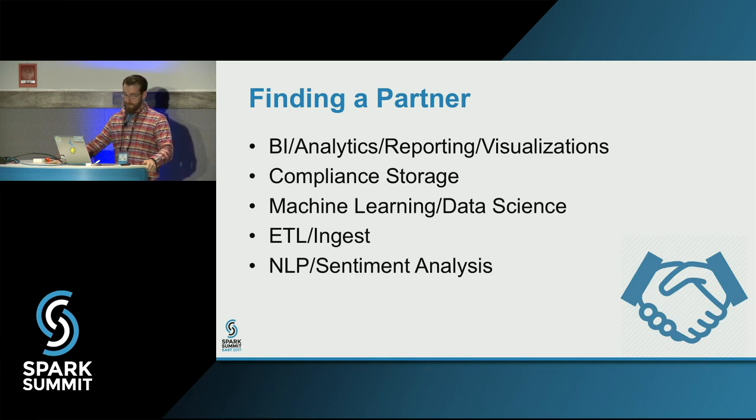There's a lot of ETL and ingest partners to make working with stranger forms of data easier to get into Hadoop. And as you start building this out and you've got your smart people working on it, they'll probably want to start working with things like NLP and sentiment analysis. There are also several partners in the Hadoop space that enable that kind of stuff as well. So I think by reaching out to the right partners and using the tools that are available in the Hadoop stack, including Spark, you're able to accomplish quite a bit of this.